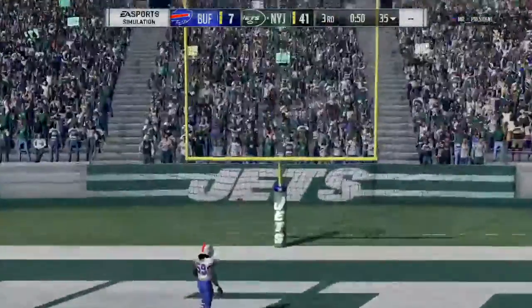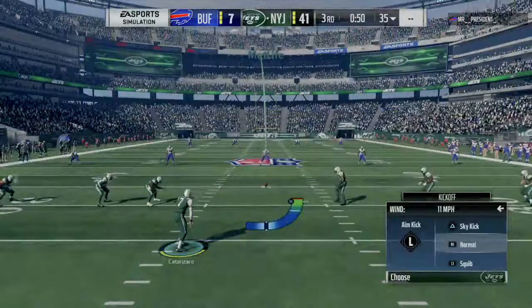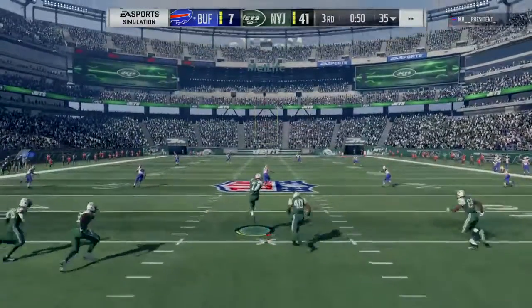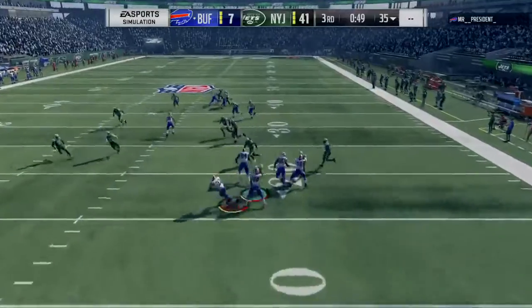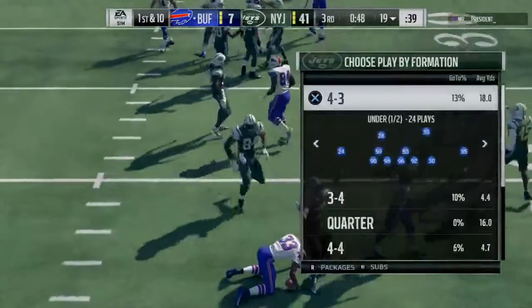And he's been a busy man, 5 for 5 now as he knocks another one through to extend the lead. So now the other return team is out there as they'll try to duplicate what they just saw. That's fielded in the end zone. And he'll take it back to about the 19-yard line.